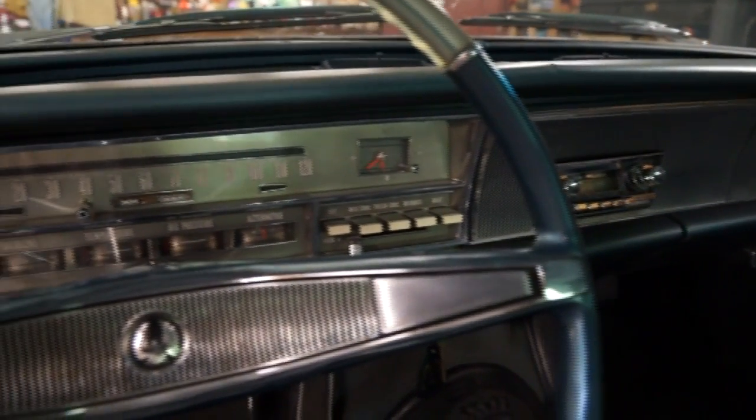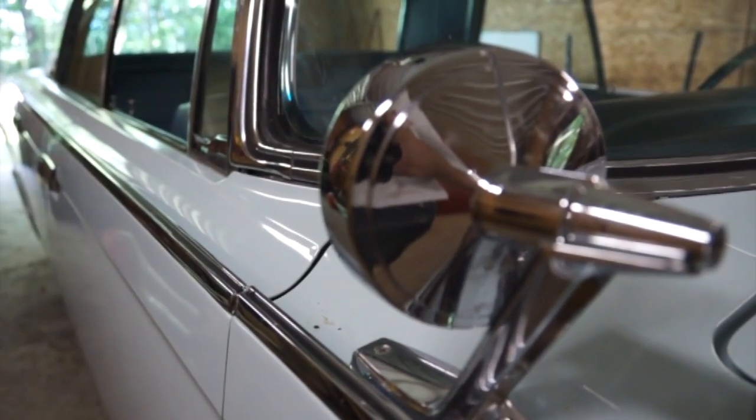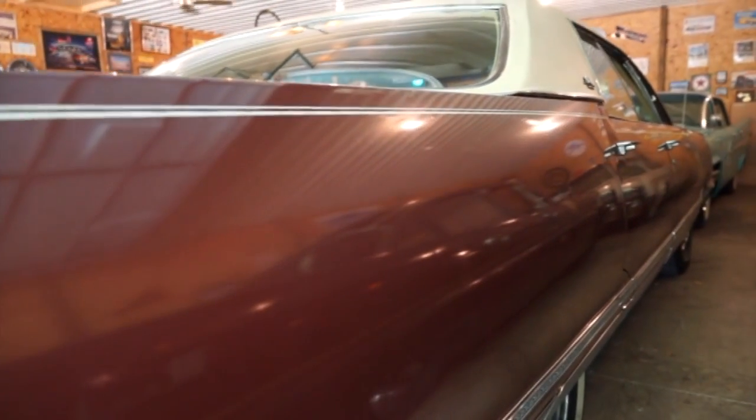Okay. Now, what's the story with your youngest daughter? We've got to go and have a chat with her now. Oh yes, Danielle, my youngest daughter. She loves all things 70s, and she's attached herself to my 73 New Yorker Brougham, and just loves it. But she can tell you more.